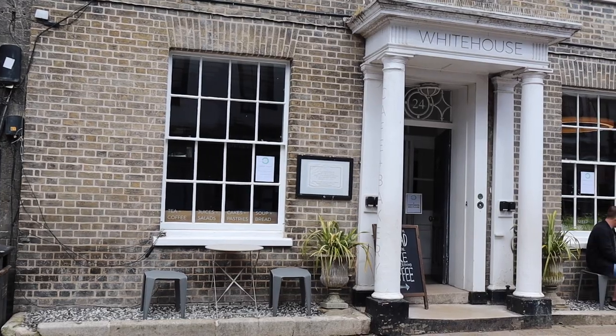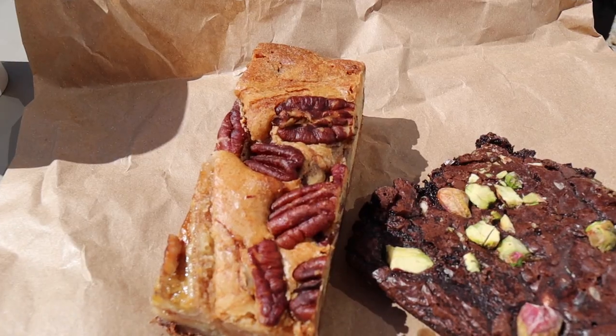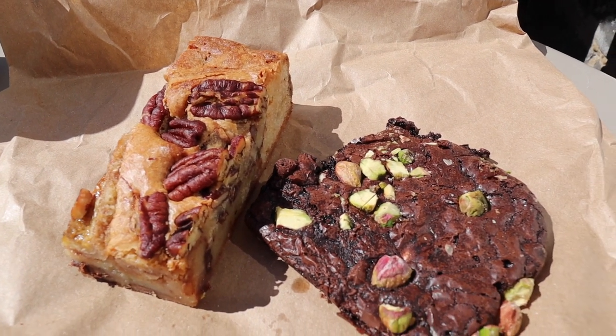So we're having a nice little wander around Rye, no particular aim in mind, just taking it easy and taking in the sights. Such a beautiful little village. So we have stopped at the White House Cafe and Bakery. We've got a couple of coffees and we've got a cookie and a blondie in the bag. I'm not sure if I can eat those now, I'll save them for later.